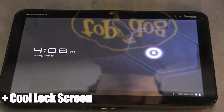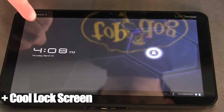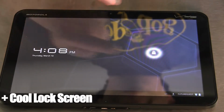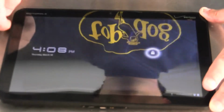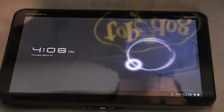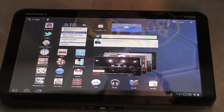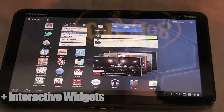Let's go. Okay, the first thing that I like as a killer feature is the lock screen. You can see right here it's got a big, huge digital clock and the lock icon itself. It's got a lock icon, you grab it, you pull, sling it back, bam, unlocks. I like the interactive nature of the lock screen. Killer feature number 1.